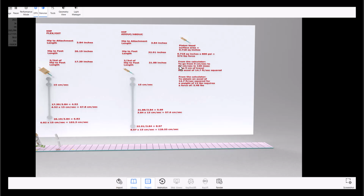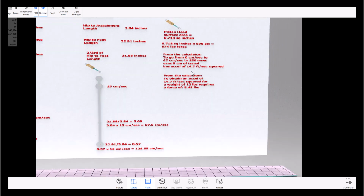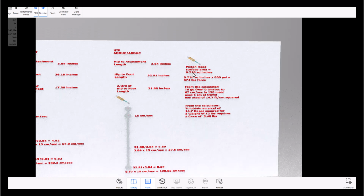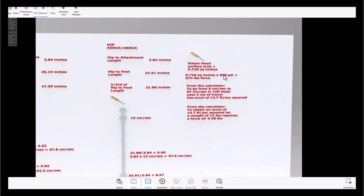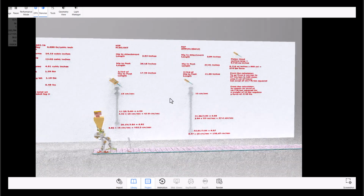And 0 to 67 centimeters per second in 150 milliseconds happens in 5 centimeters of travel and gives an acceleration of 14.7 feet per second squared. 14.7 feet per second squared as an acceleration against a weight of 12 pounds requires a force of 5 pounds. And this little piston has a surface area of 0.7 inches, and if we run it at 800 psi, which is a very low pressure for hydraulic systems, it's making 574 pounds of force. And so what does that mean?